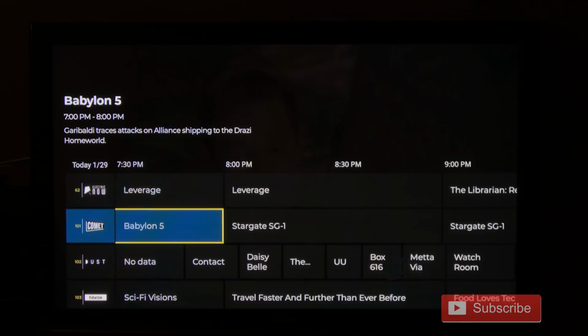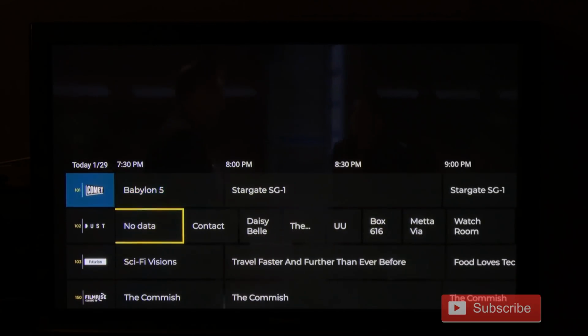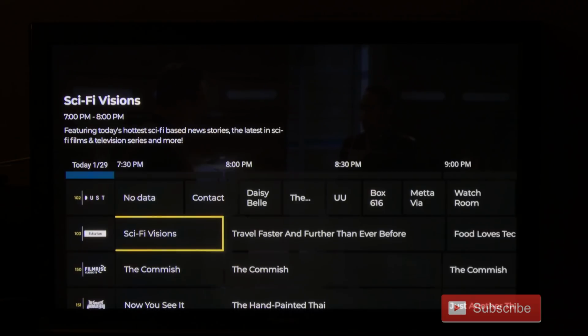I know some people were complaining that Pluto was not showing the same stuff on certain channels that you would see on cable. This I can verify at least with Comet, Charge, Shout TV, and a few others, that you're getting the same exact programs that you would get on the network.